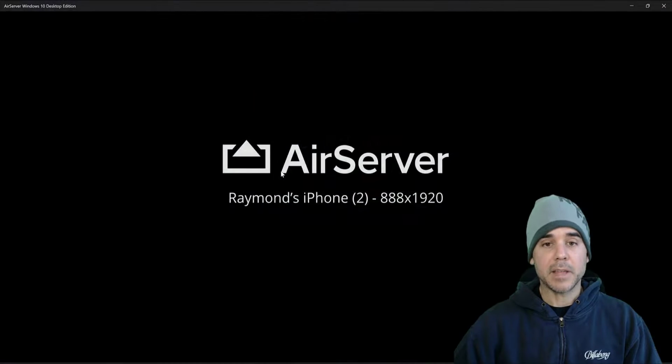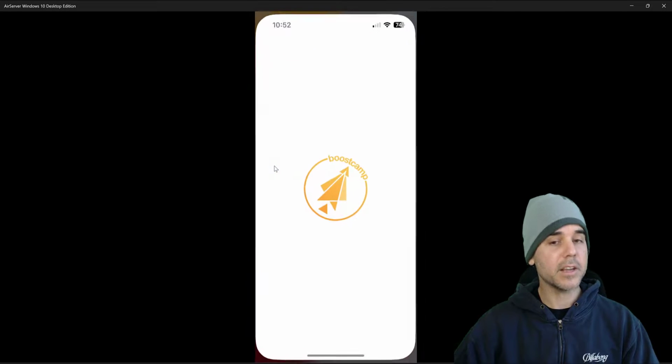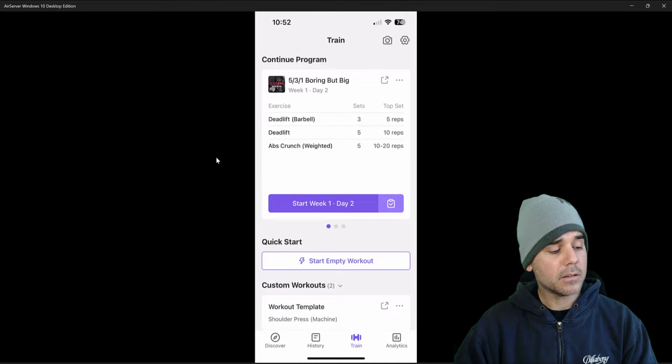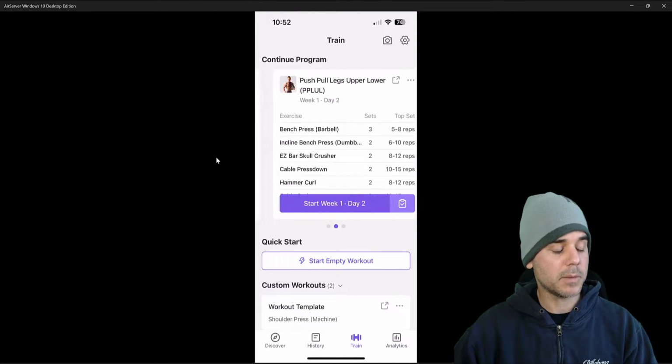I realized there's more apps out there. So I went to the next popular app out there, Boostcamp. Boostcamp is an app that a lot of people really recommend online as well. I see it recommended when people ask about workouts.